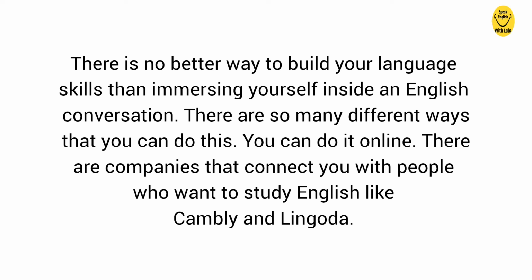There are so many different ways that you can do this. You can do it online. There are companies that connect you with people who want to study English, like Cambly and Lingoda.